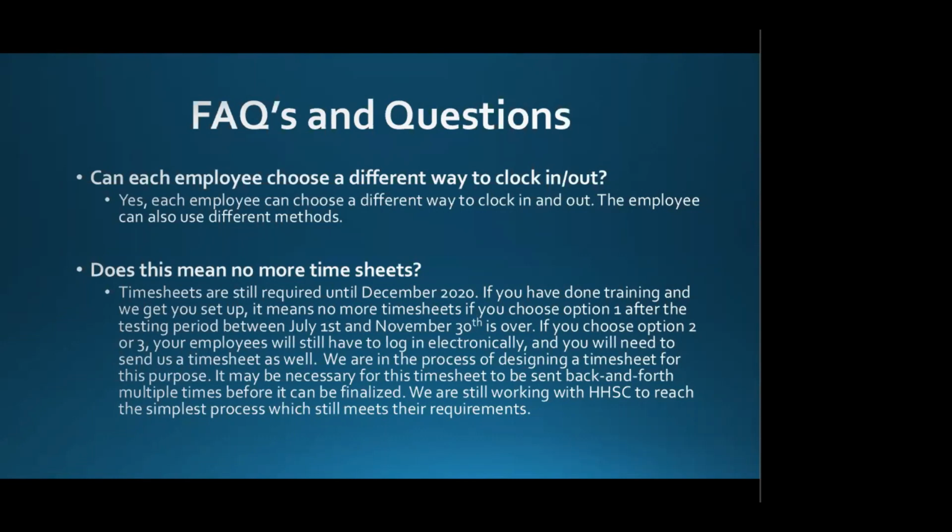Timesheets are still required until December 2020. And let me put an indicator on that: HHSC is still working with policy and program rules, because some of the paper documentation comes from a program rule perspective. So HHSC is still working on that. But as of right now, timesheets are required for all programs, and it could be that some programs no longer require paper documentation after December 2020. And we plan on notifying our employers of that whenever HHSC comes up with the formal guidance. Sorry, April. That's okay.